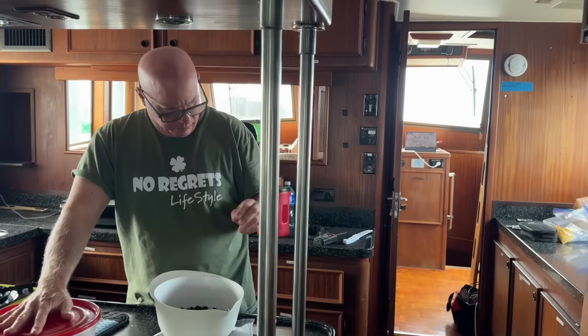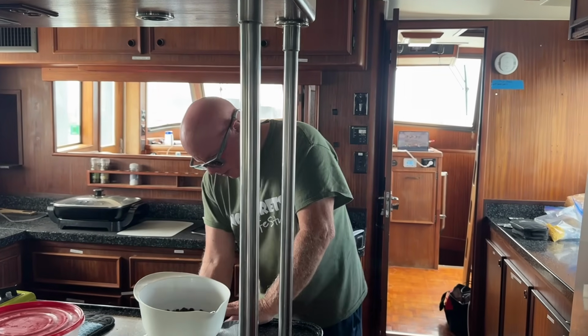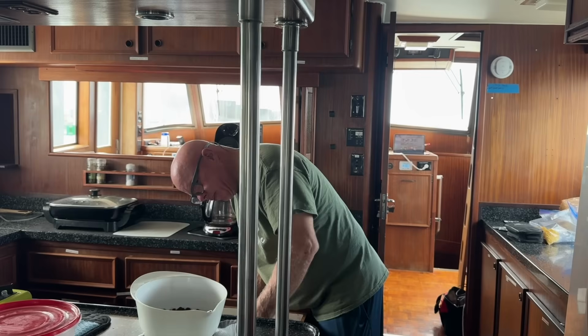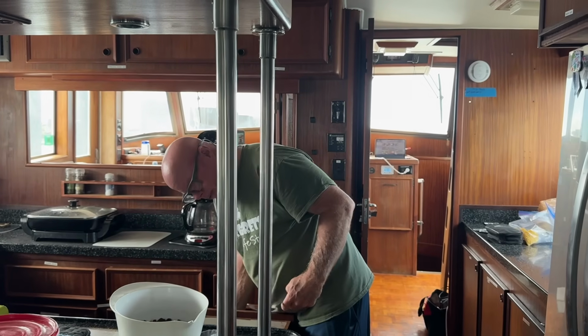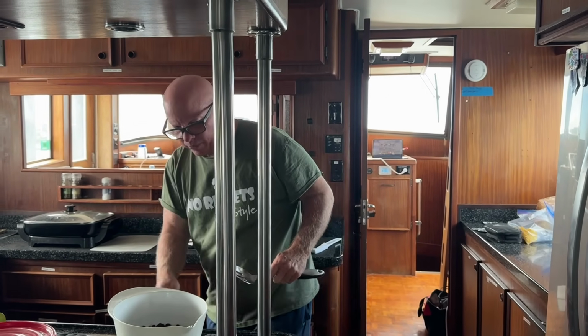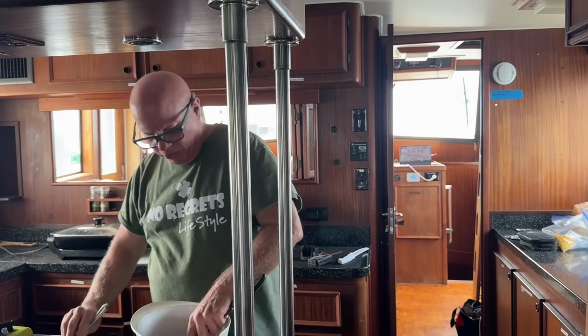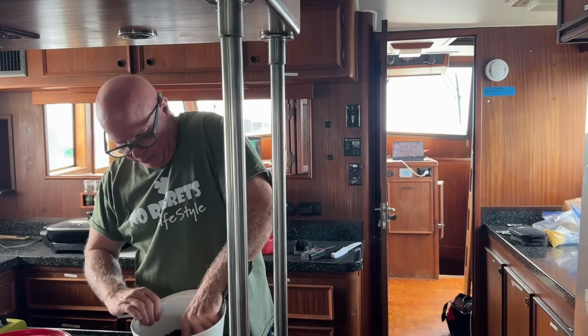Well, Chief, as usual, no power at the dock. I checked, there's just nothing there. It's not even good 110 power. The minute you try and turn anything on, it shuts down. So maybe they'll have an adapter and we can come in through the window. Yeah, see how we do.